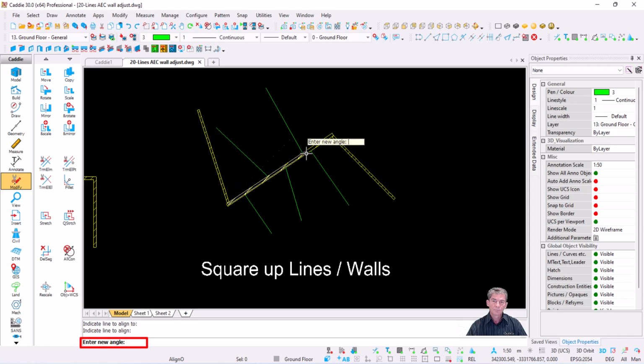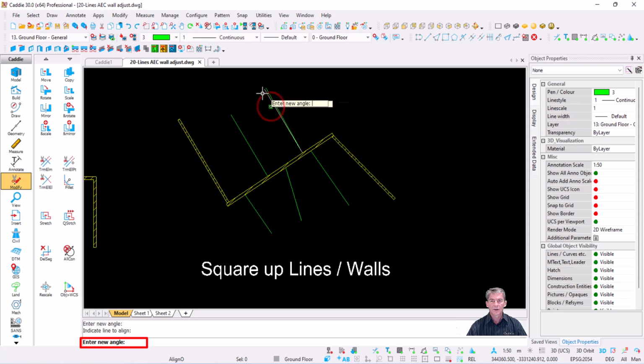As I move my pointer, Caddie will jump with intervals of 90 degrees. So this is the new position for the wall, and I left click. Then I indicate a line. It's similar to your drag settings, intervals of 90 degrees. I'm happy with that angle, and I indicate that. Indicate the next line. This one is just slightly off, and then you just carry on.